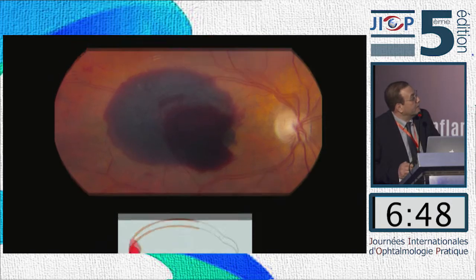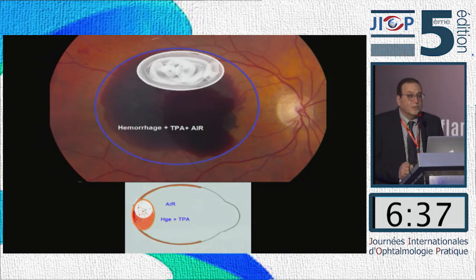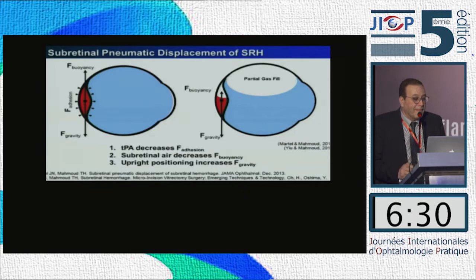Here is a case of submacular hemorrhage. We start at first with injection of TPA, tissue plasminogen activator. It leads to liquefaction of the blood. After that, we inject air. The air goes up and the hemorrhage goes down.